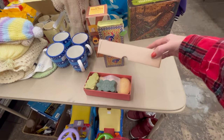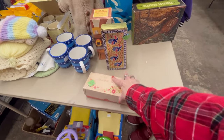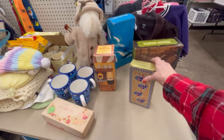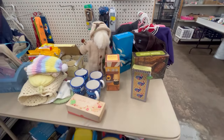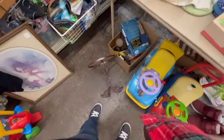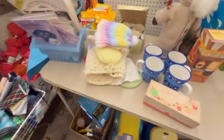Oh, soaps. Avon soaps. I've made that mistake before. Nobody bought it. Just saying. Lots of Avon here. Yeah, no. Okay. I just knocked that metal thing over. This is a messy booth.